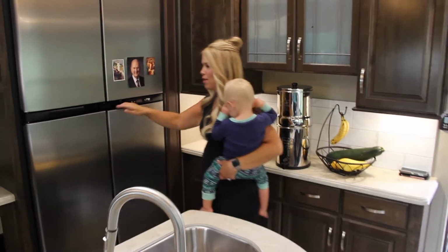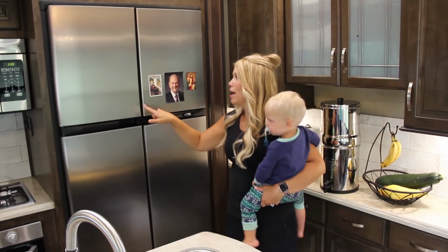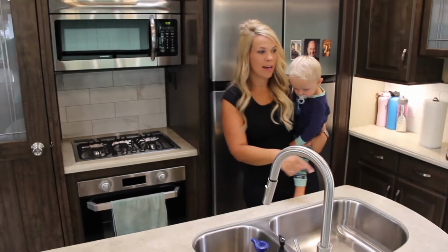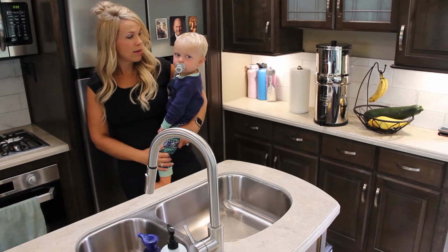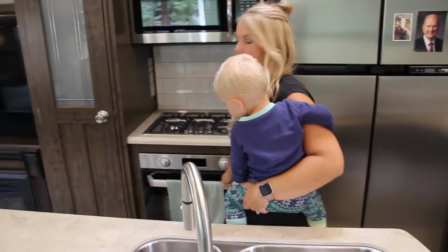Another reason was right here. This is a full-size fridge, and a full-size freezer. So that was awesome. We had the nice big sink here, and then the smaller sink, we love that. It also has covers you can put over these, so you can have more counter space, which we do really often as well. And then right here, we have a full-size oven as well.